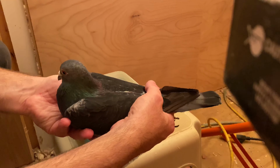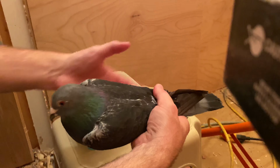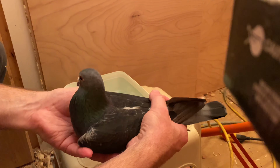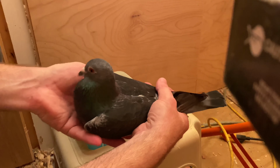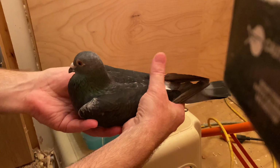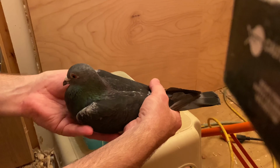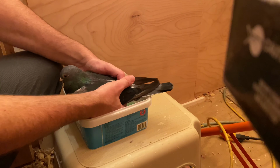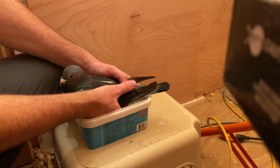Wow, now this bird is just straight up awesome. He's just really long. His keel just goes all the way back and just super strong. Love this guy. Grandson of Florian and the Arden 2. Bred by Joe Nemelka. Just a really outstanding handling bird here.